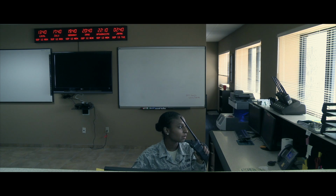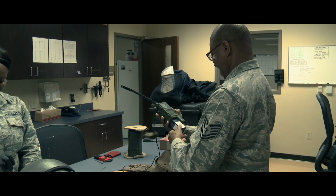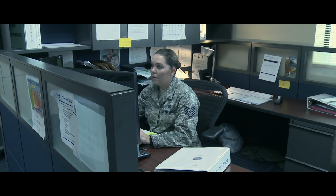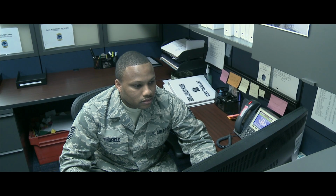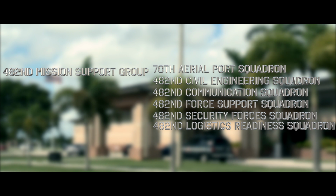These squadrons rely on their sections: operations support, life support, intelligence utilization, and the orderly room to complete the mission and ensure it is achieved without mishap. In order to complete the variety of missions presented to Homestead Air Reserve Base, the 482nd Fighter Wing uses the 482nd Mission Support Group. This group is divided into 6 squadrons.